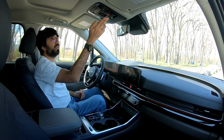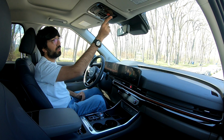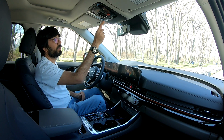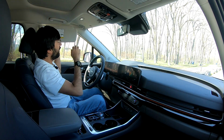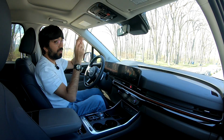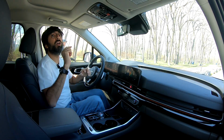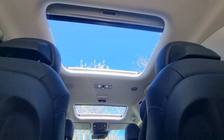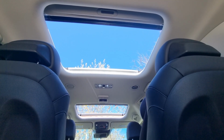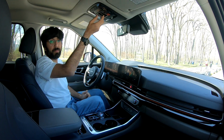Now there's also an SOS button provided out here, and the other buttons that I was mentioning to open the door are all out here. There's also the assistance button, then the sun visors are extendable, and on this Carnival you get two standard sunroofs, not one, two, one in the front and one for the second and the third row of passengers. It's between that, and the buttons are provided individually to open that.